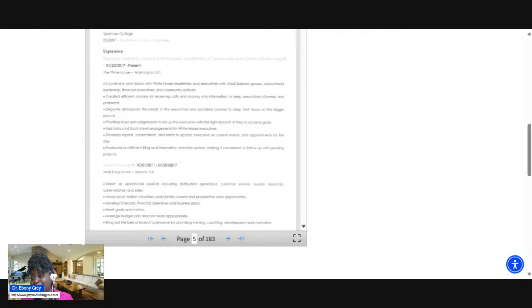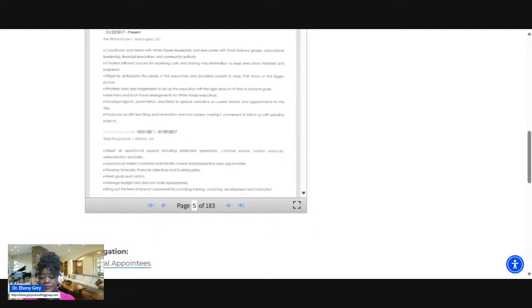That could be looked at for that particular position, but I can tell you, just based off of 2 seconds of looking at this particular resume, it's all about the experience at the White House. So 9 times out of 10, they're going to get pulled first, right? They put Spelman at the top. Okay, high caliber, top notch, but at the same time, they worked at the White House, so you know they have the experience that you need for that specific position.